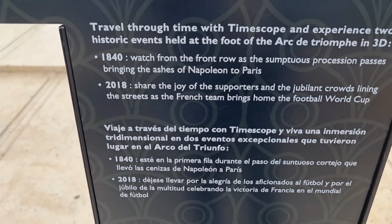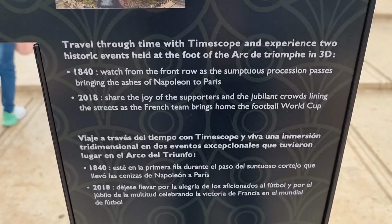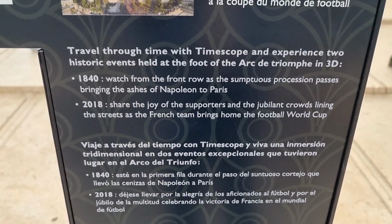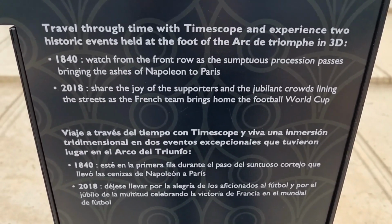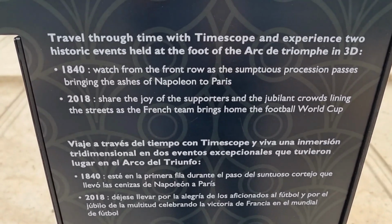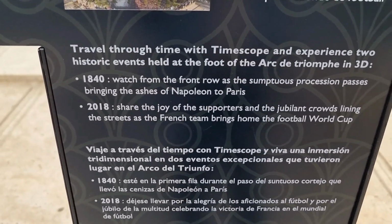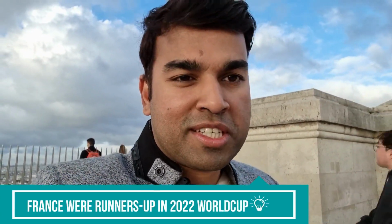So here's an interesting thing. Two historic events: in 1840, bringing the ashes of Napoleon to Paris, and in 2018 when France won the Football World Cup, they took the procession through the Arc de Triomphe down the Champs-Élysées. So who knows, if in World Cup 2022 France wins it, we might have a procession right here from the Arc de Triomphe. Viva la France!